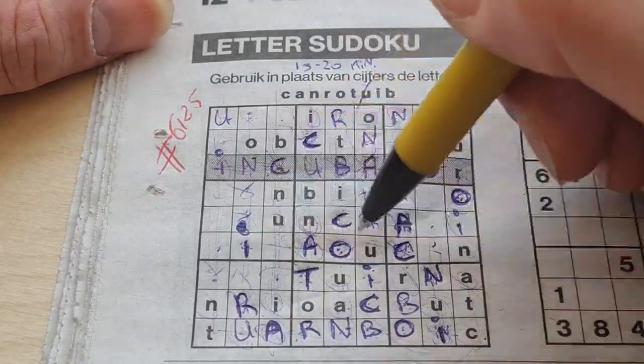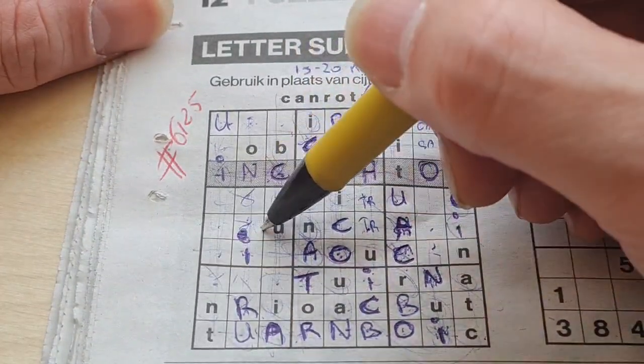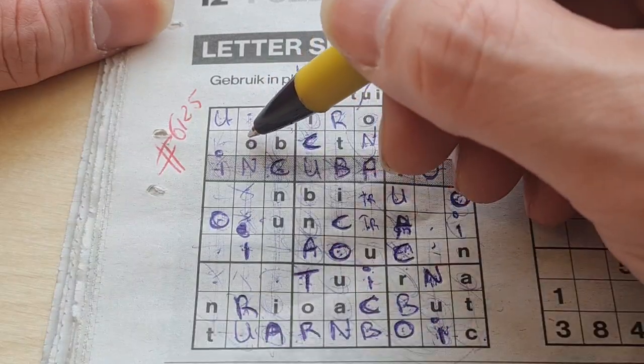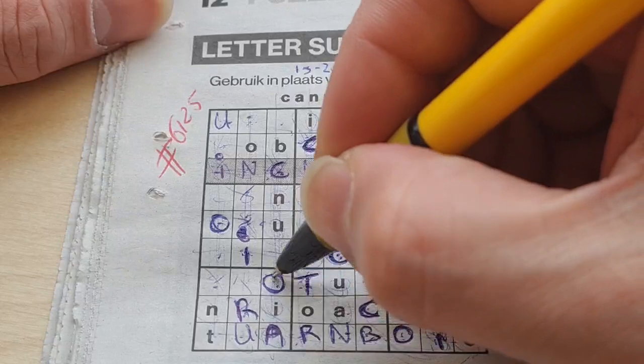So we have O in this row, O in that row. So in the row between, the only two places left for the O should be here or there. We see an O in the second column. No O there. O should be there. O in this column, first column. O in the second column. So in the third column, the only place left for the O should be there.